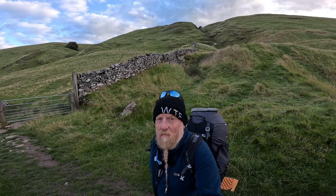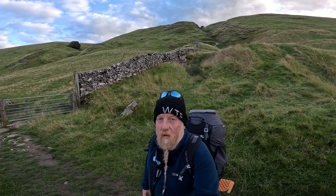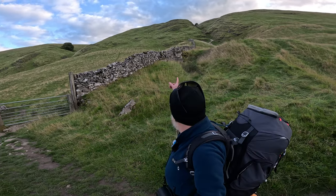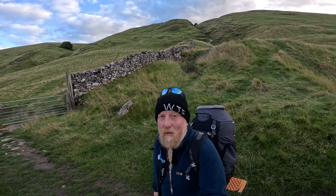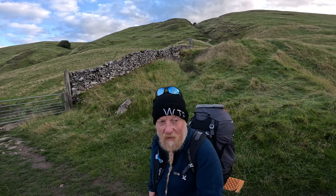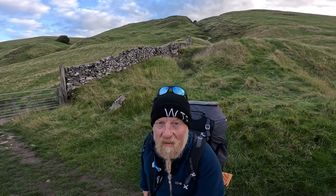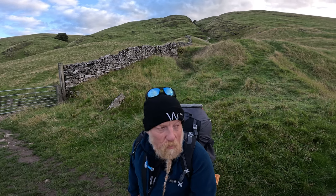Behind me here, this is Cow Nick, that's another way up. There's a rope halfway up there to help you up. With this weight of pack on, I'm not going to go up there, it'd be quite slippy in the wet. It's bad enough going up and down there with a light pack on. But yeah, so that's one way up.